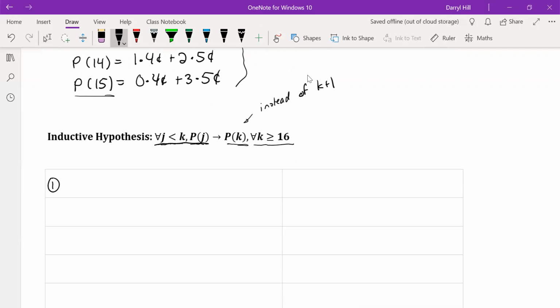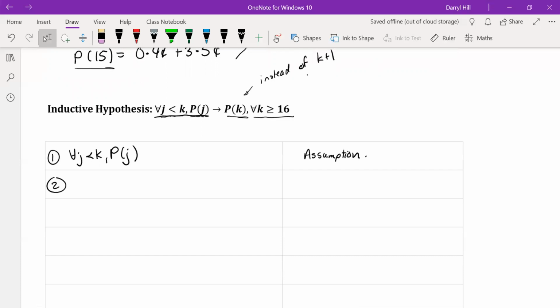Our inductive hypothesis is for all j less than k, P of j. So this is our assumption. And then we're going to use P of k minus 4, and we're going to do this by universal instantiation. Since we can declare this is valid for all j less than k, we're going to go for k minus 4, because then we can simply use a 4 cent stamp to make P of k.